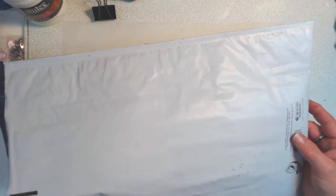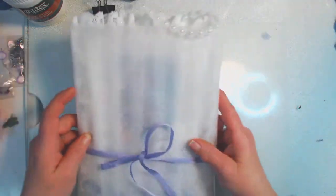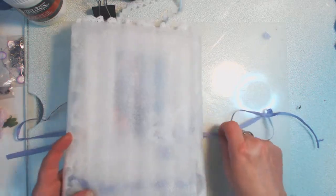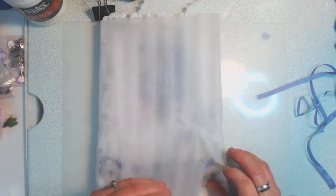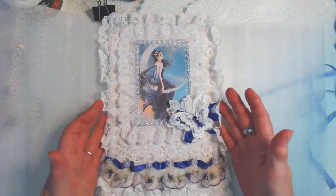So I'm gonna open it. I haven't even gotten to open it yet or look at it. I just left it sitting in the bag until I knew I could do the video. And I'm seeing purple. She packages it so nice. But oh my God, she does absolutely gorgeous work.